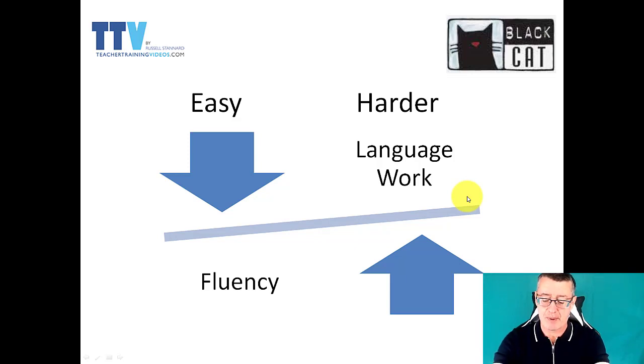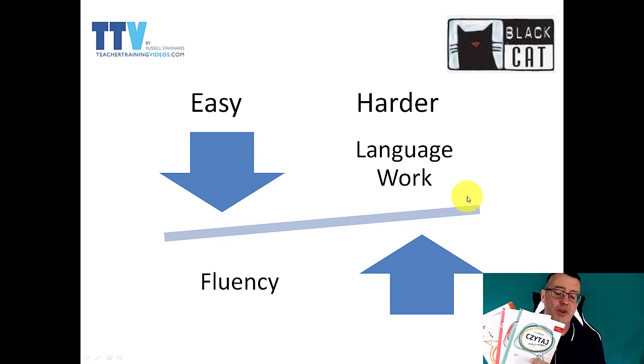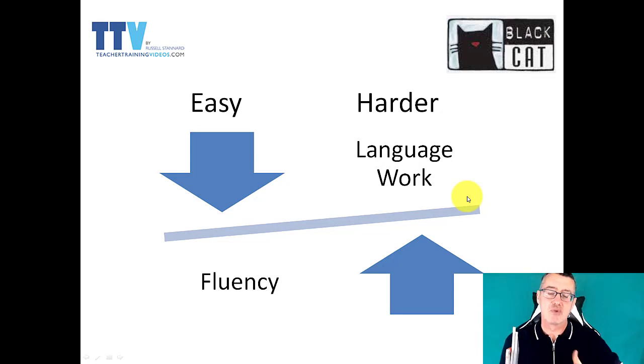I've got some of my Polish readers here in front of me that I use, and these are really simple. They're actually slightly below my level, so I can read them with quite a lot of fluency. And there might only be perhaps in each chapter or in each story that I read, maybe just a handful of words, maybe 5 or 6 words that I don't know. That's exactly what I want to do, because I want to just process language as much as possible.